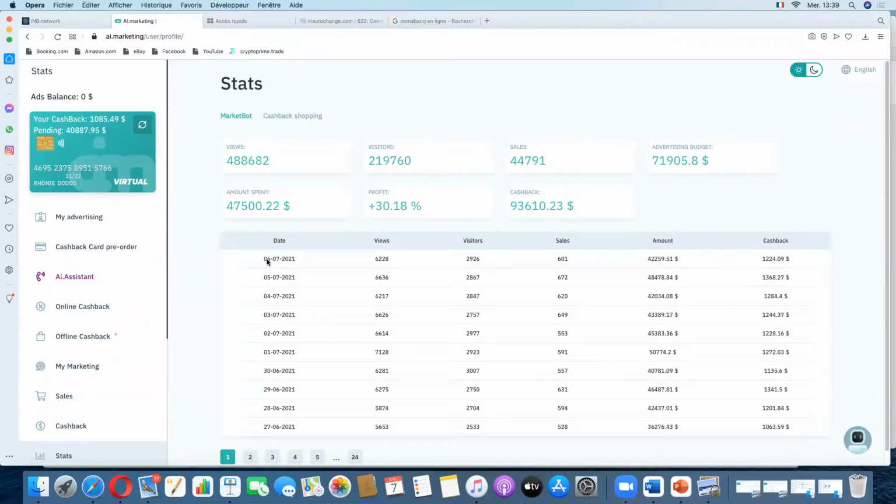Yesterday, the 6th of July, the robot made for me 601 sales during the day of yesterday only. The day before yesterday gave me 672 sales, and before that 620. Every single day I'm at about 600-something sales.